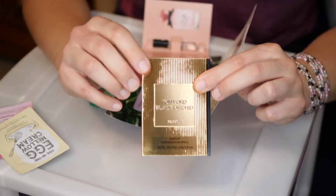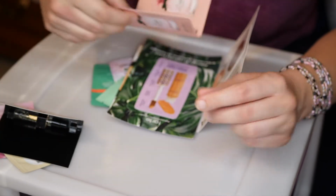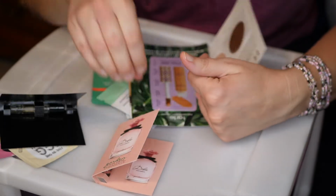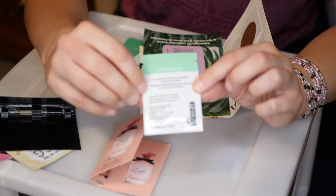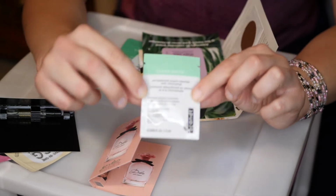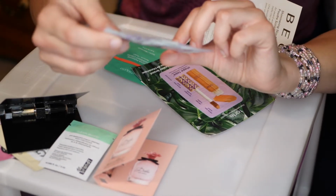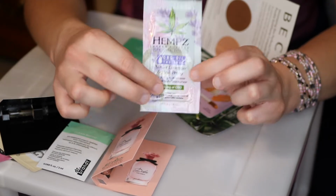Ooh, Tom Ford Black Orchid. Dolce and Gabbana perfume sample. This yogurt cleanser, pH balanced yogurt cleanser sample. From Clean Biotic, it looks like, Dr. Brandt. Pretty fun. A hemp's body moisturizer packet. Yeah, that's fun.